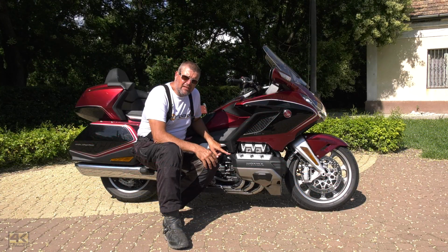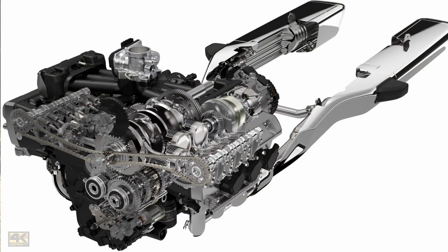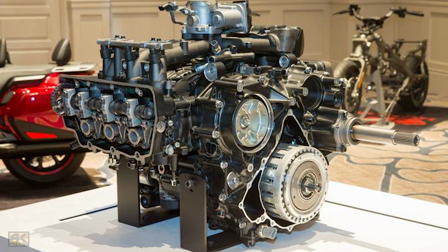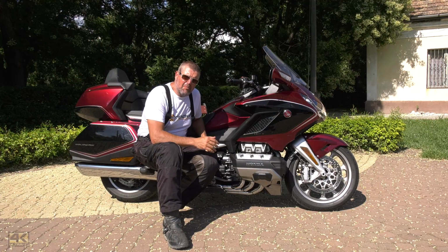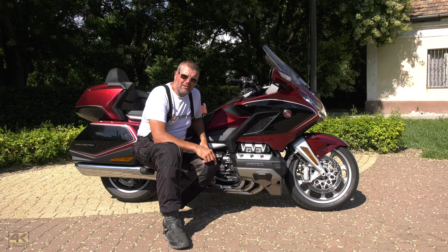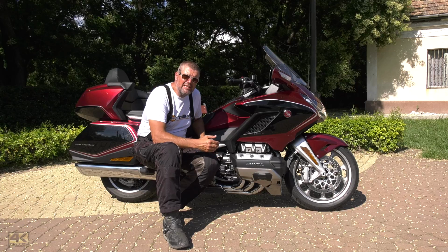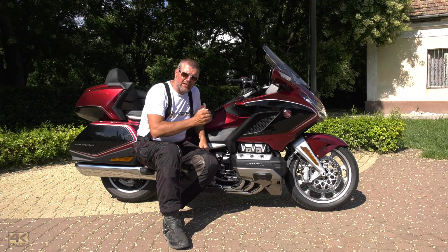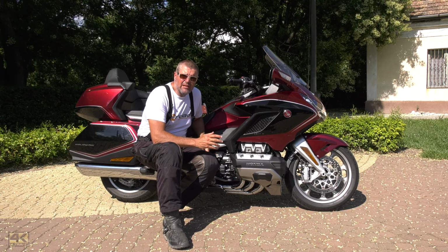The engine capacity is also 1.8 liters, exactly 1,833 cubic centimeters, but the whole engine is totally new. It's shorter and much lighter than the previous one, and on top of all this, also stronger, because at the moment this is 126.5 brake horsepower, and the torque, which is much more important for touring, is 170 Newton meters, and it means that this bike is really usable from very low revs, very smoothly, and this is really the proper thing for long tourings.